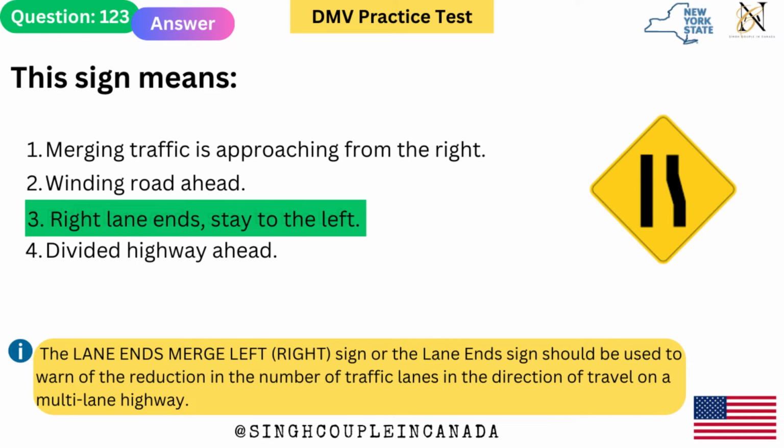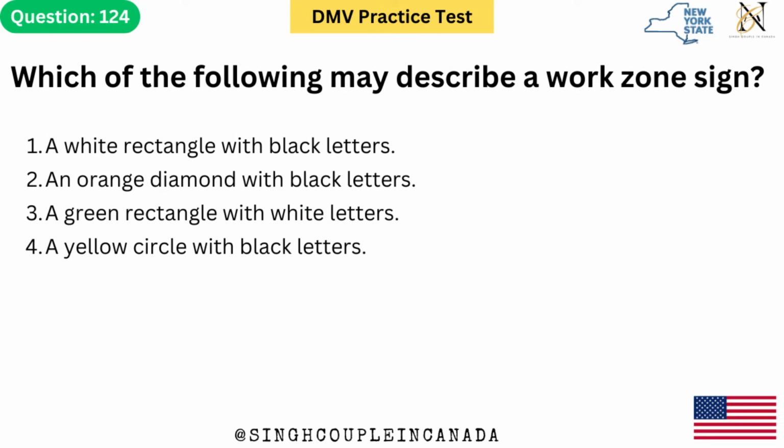The lane ends merge left sign, or the lane ends sign, should be used to warn of the reduction in the number of traffic lanes in the direction of travel on a multi-lane highway. Question number 124. Which of the following may describe a work zone sign? 1. A white rectangle with black letters. 2. An orange diamond with black letters. 3. A green rectangle with white letters. 4. A yellow circle with black letters.